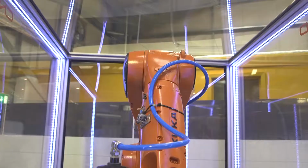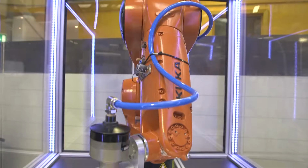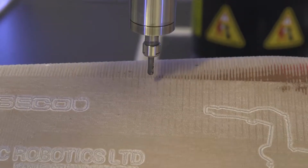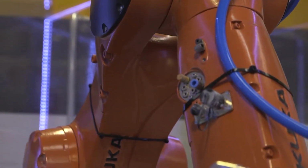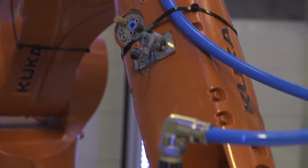We've got some great tooling here from SECO. We've got great software, and obviously we're demonstrating our robot here, which is integrated with the software and the tooling to produce this component, which is basically an aerospace item. It's composite material, very hard, durable material, but the SECO cutters are doing a great job with it.